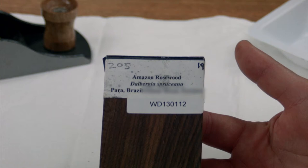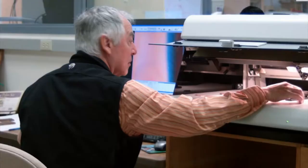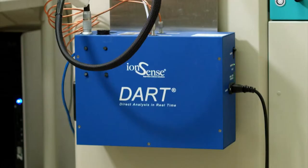But one is protected, Dalbergia nigra, or Brazilian rosewood, is protected, and Dalbergia spruceana, or Amazonian rosewood, is not. So the challenge for us, the scientific challenge, is can we separate these two in order to enforce the CITES treaty? To do that, Espinoza and his team innovated a way to identify protected species of wood using a technology called a DART mass spectrometer.